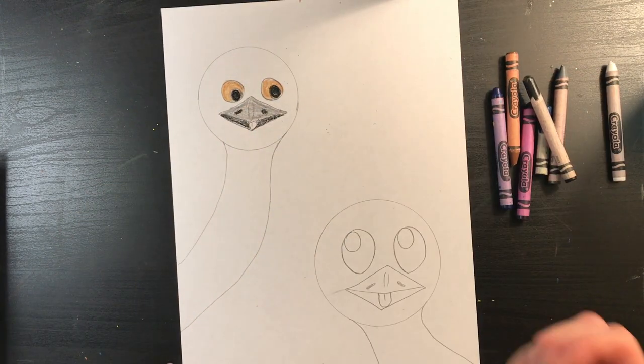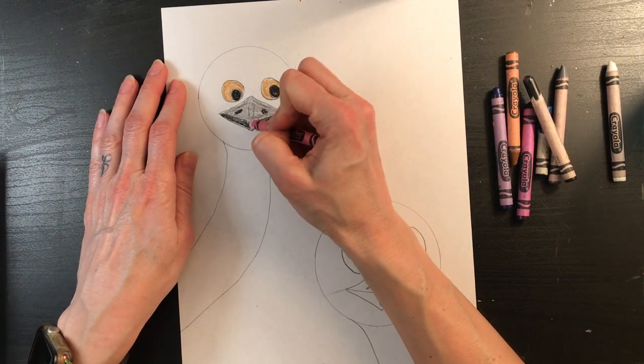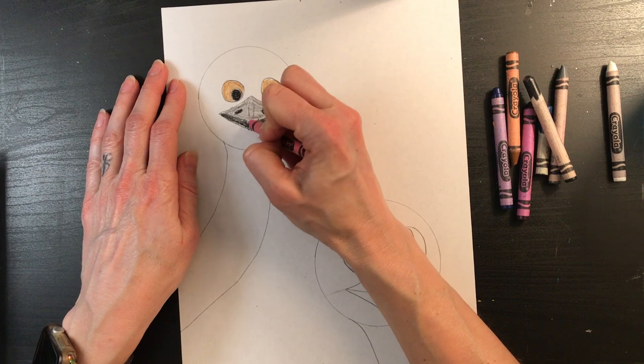I'm going to break the rules real quick. I'm going to get out of my color scheme. I'm going to grab a pink because I want a little bit of pink just for his little tongue.